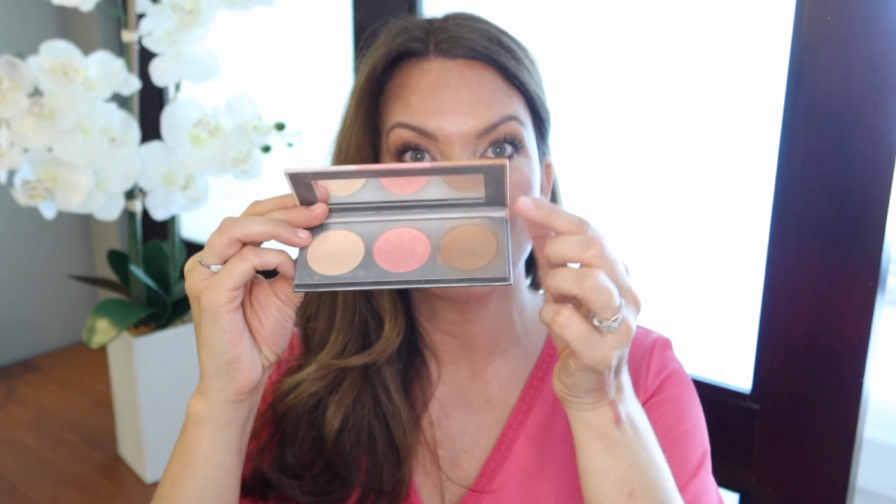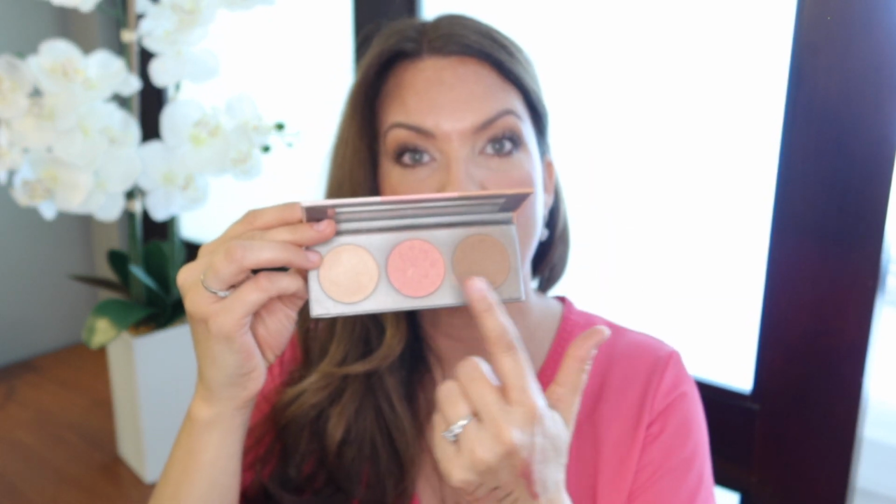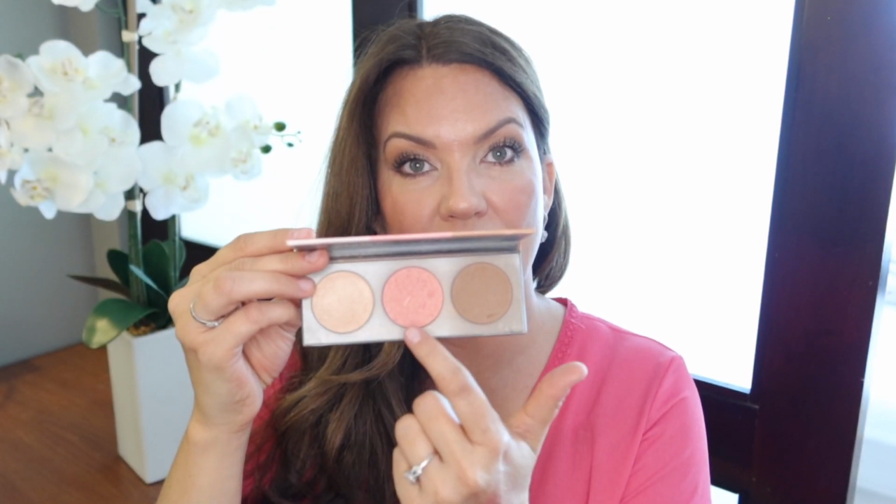Okay, this is a palette. I love this. This is by the brand Well People. This is also drugstore. It has a nice little mirror. It's a bronzer, it's a blush, and then it has a highlighter. If you're looking for a really pretty all-in-one compact, the quality of this is really nice, and you can pick it up at the drugstore.